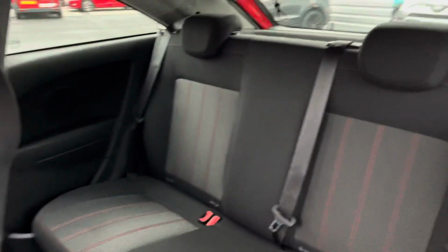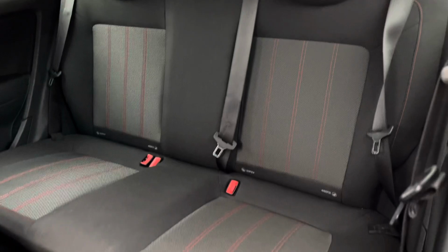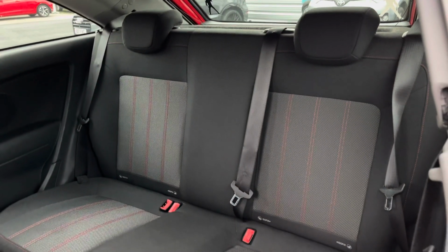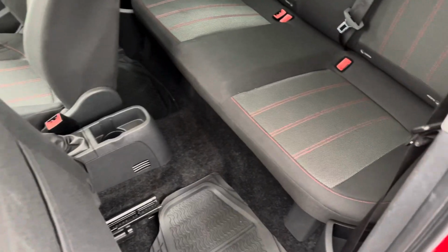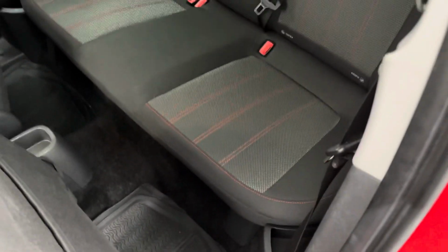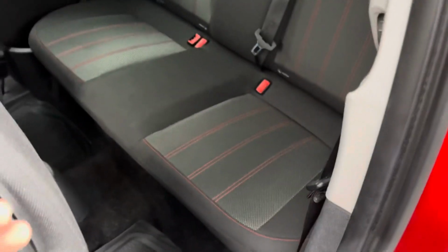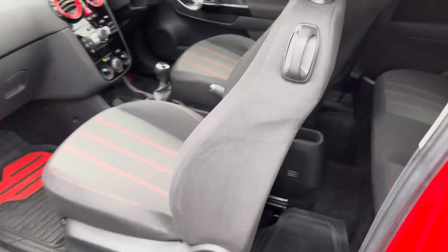Take a look inside here at the rear. You do have 3 rear seats with a nice textured cloth in the centre of them, and there are ISOFIX points so you can easily fit a child seat into the vehicle and be sure it's safely secured in for peace of mind. And your front seats do fold back into position once you've gained access to the rear seats.